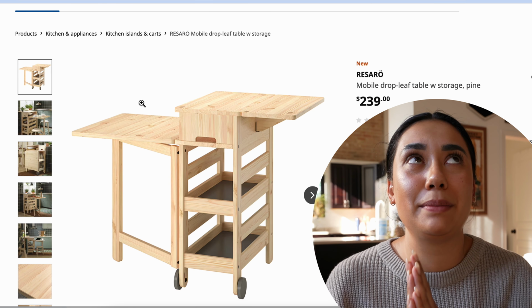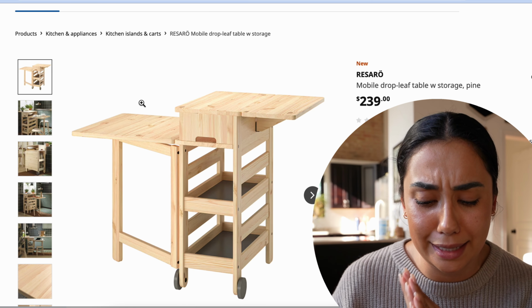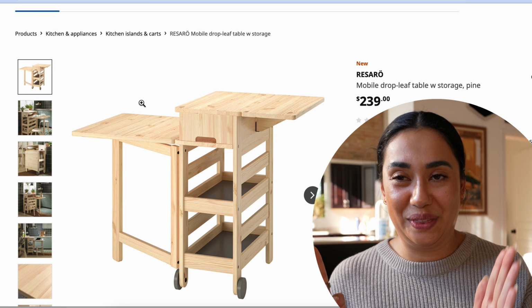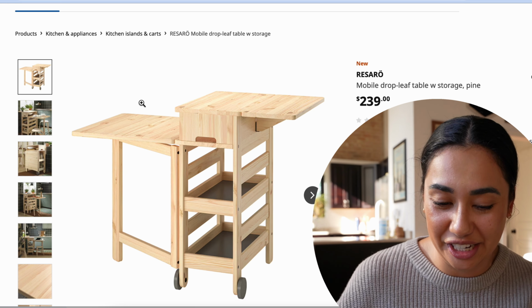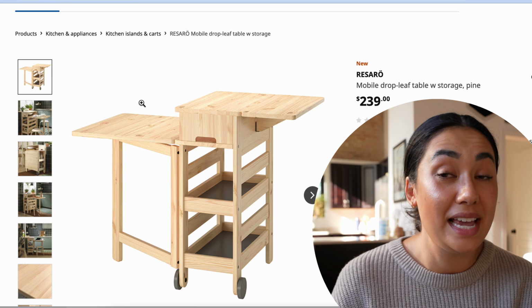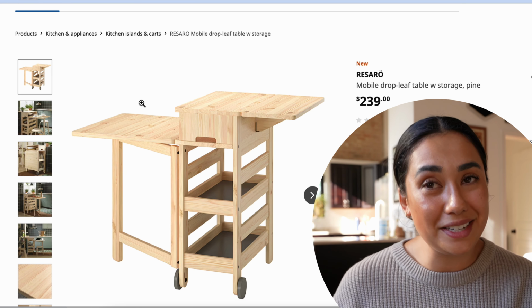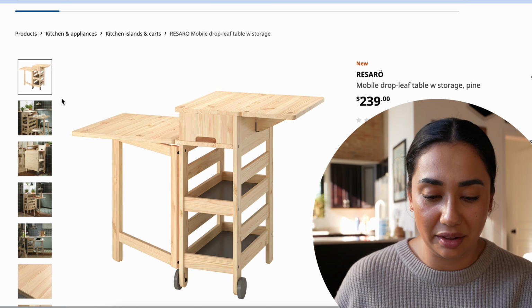All right, next up, I'm so excited about this one because IKEA is so long overdue for having this and I cannot believe they did not have this before. This is a rolling cart with drop leaf storage for the kitchen. I love a rolling cart for a kitchen. I have talked about these for years and years and years. When I lived in my studio, I always was like, you need something with drop leaves and you need something on wheels so you can move around. This is so cool. This one is a different setup than what I would have typically imagined or that I've seen before, but I do really like it all the same.